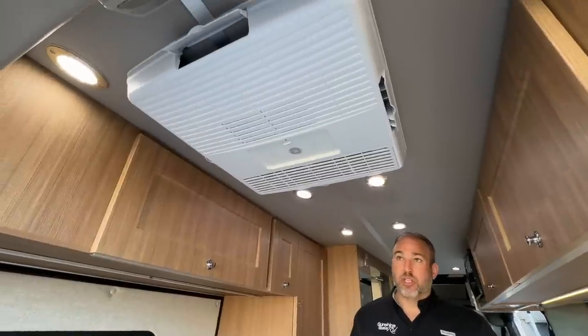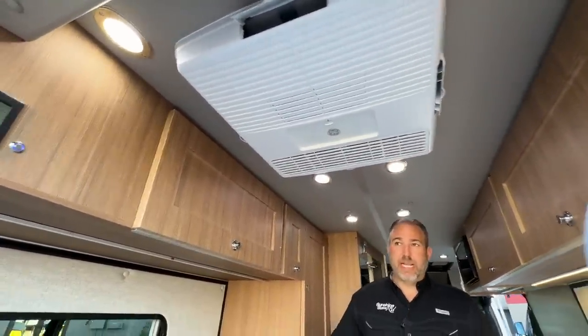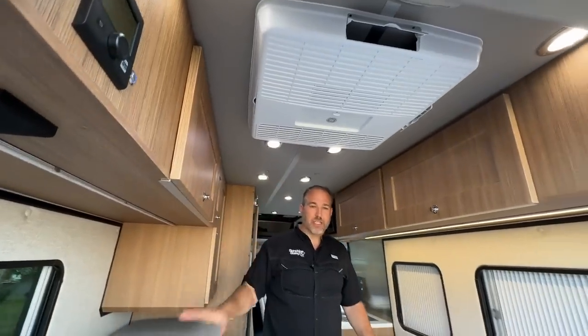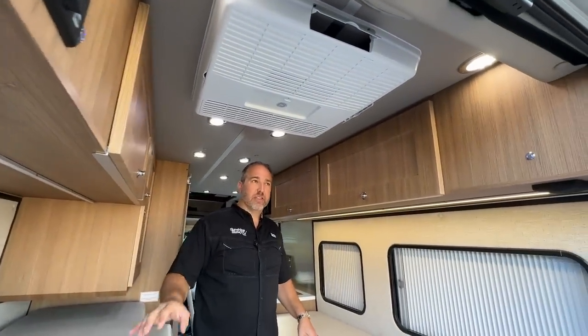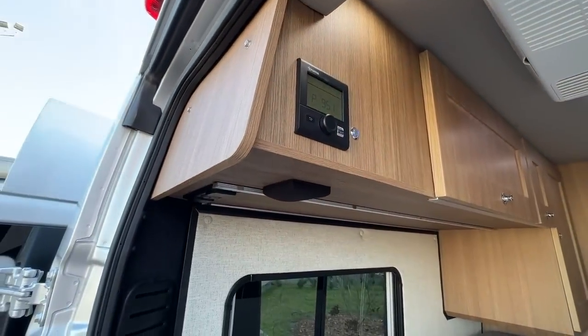So tell us about the AC quick. It is a GE, a 110 air conditioner. They did have to push it all the way back because of the pop top. And then the Truma controls are back here as well. So this is your hot water and your furnace controls too.